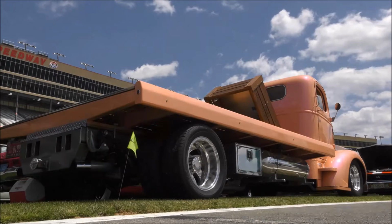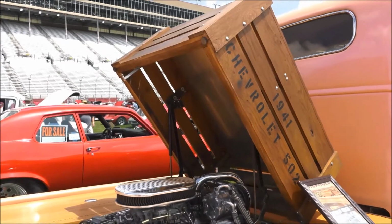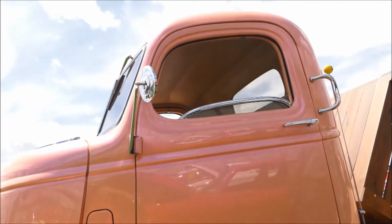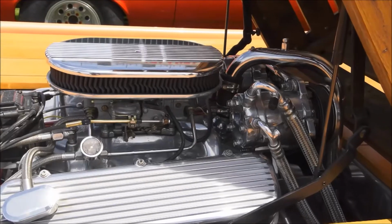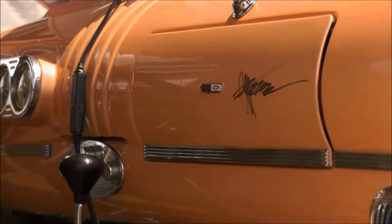He started building it, realized he was too big to get in it, so I took it off his hands, and basically it's just a cab and a frame when I got it. So then we took it and did the complete build on it. It's now running a 502 Chevy big block with a 700R4 tranny behind it, dually rear end. The paint is apricot with violet pearl.